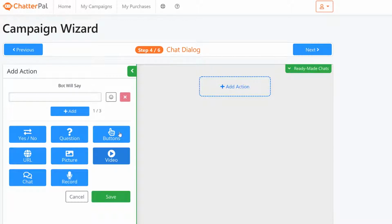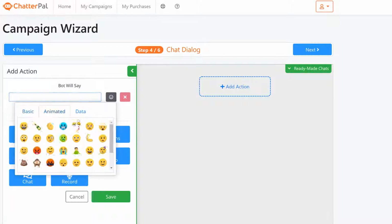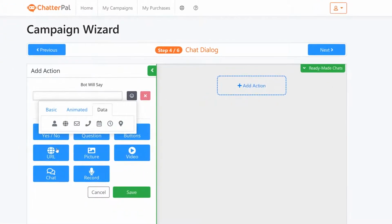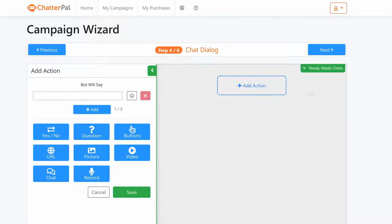You can add buttons where, for example, if they click on that button, they'll land in a checkout page or wherever you want them to go. You can add emoticons like you see here, animated emoticons and so on and so forth. And you can also do other cool things like collecting phone numbers and calendar appointments that you can set. And on top of that, you can also collect their email without having to build any forms and that sort of thing.